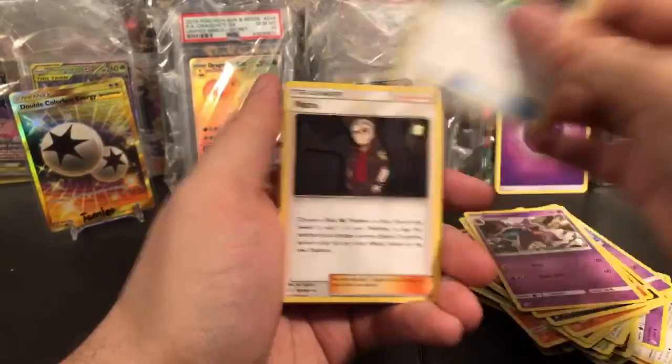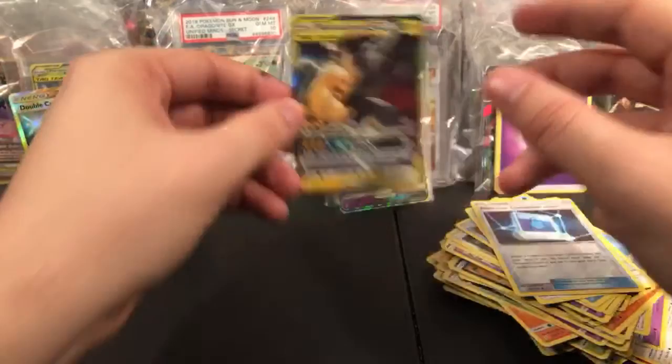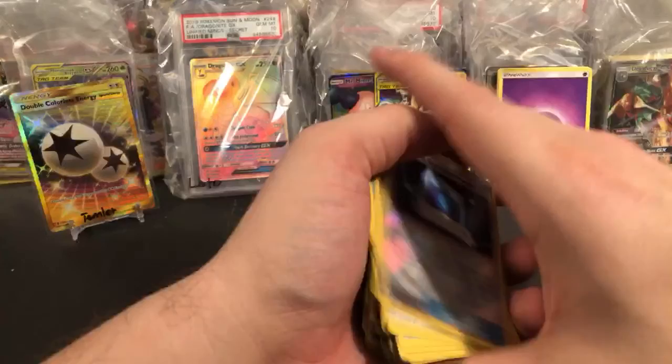Tentacool, Paras, Ponyta, Staryu, Honedge, Pokemon Communication. Nice! Pikachu Zekrom GX. Very good. Love that card so much. Look how nice that card looks. Such a hot card. All right.